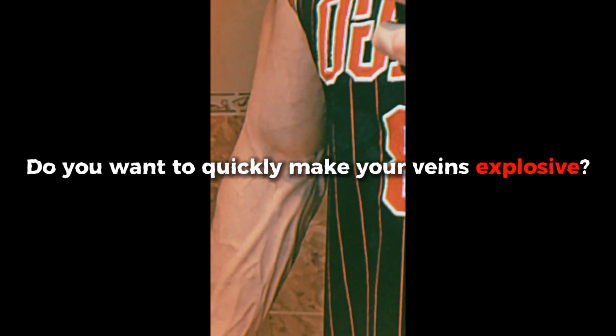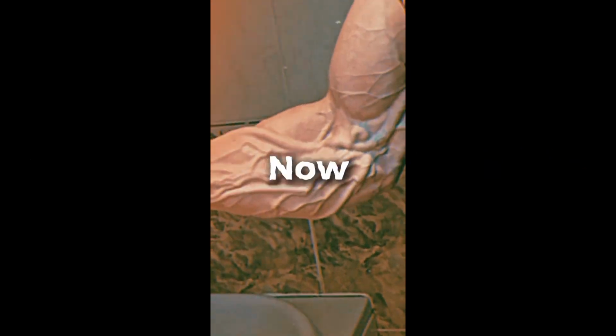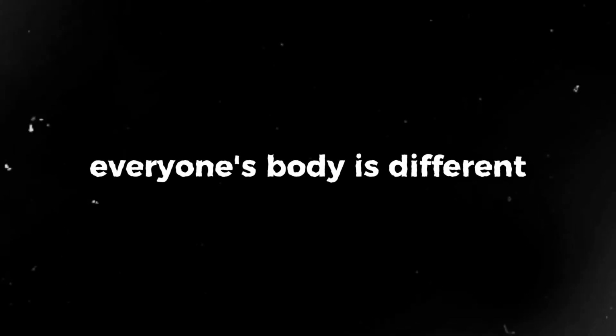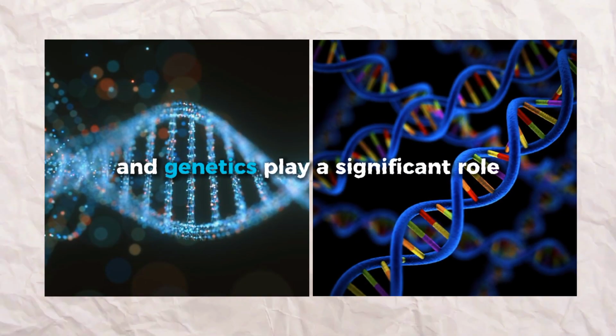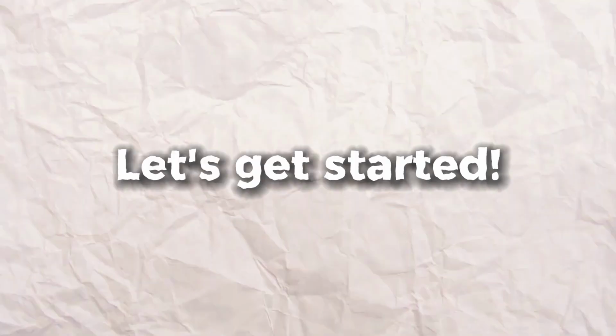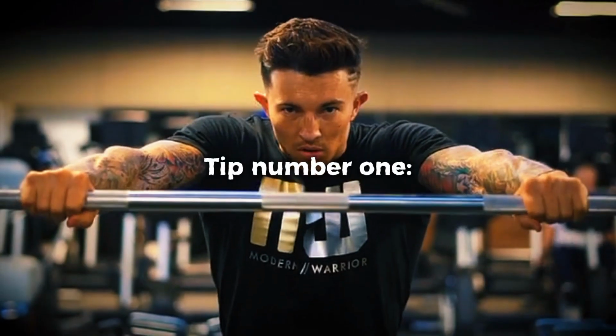Do you want to quickly make your veins explosive? Now, before we dive in, let's remember that everyone's body is different and genetics play a significant role in vein visibility. However, there are certain strategies you can adopt to maximize vein prominence. Let's get started. Tip number 1.